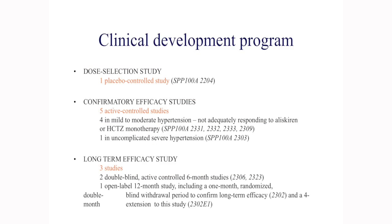And this is the clinical development program of one of the most recent drugs that have been approved in hypertension, and this is basically aliskiren. Aliskiren went through a very extensive investigation plan, and I think some of the trial designs were very, very clever. And I will show you one of these just to give you an idea of how, with one trial, you can answer several questions, and with one trial you can develop more than one drug.